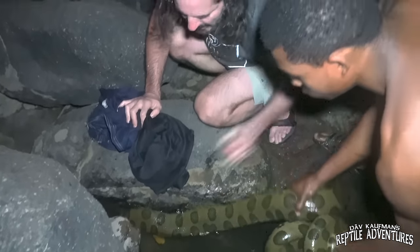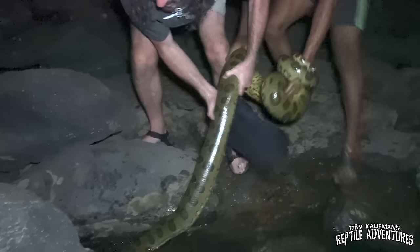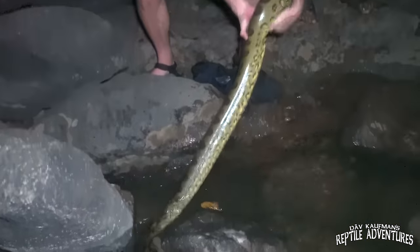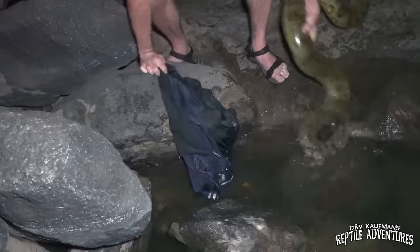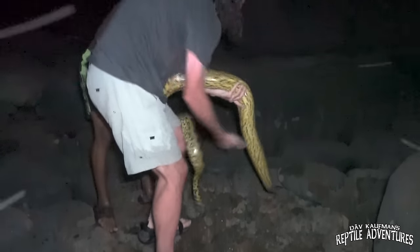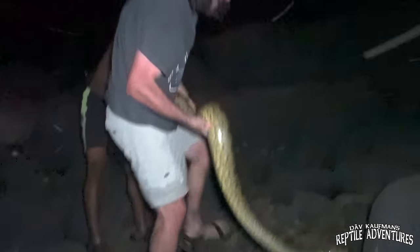Okay, don't let go of my gear. I'm gonna go up here and see if I can get leverage. Here we go. All right, watch that head. He's gonna come out fighting. Okay, got him, Mikey, don't let go. Oh, whoa, I got him. Mikey, hold on to that back end. Oh, hang on. Oh, holy crap, I got him.